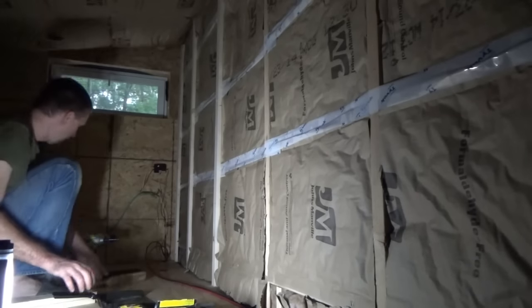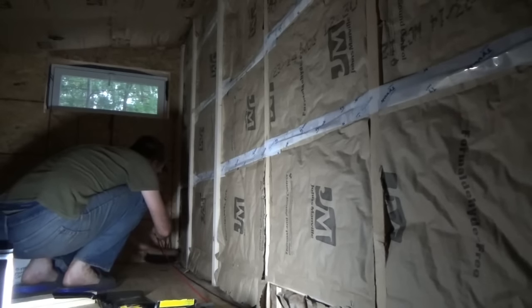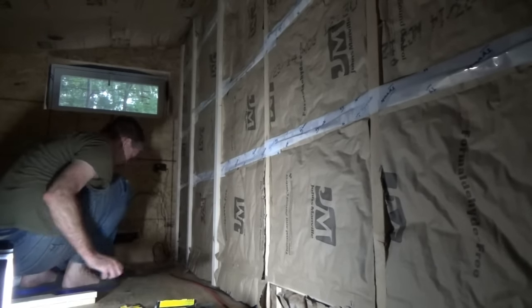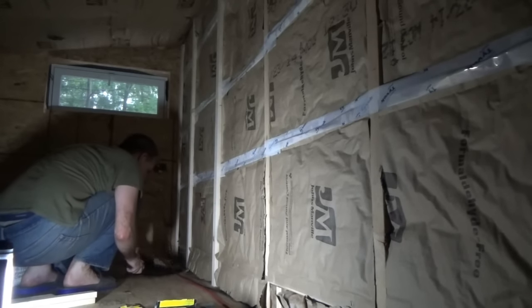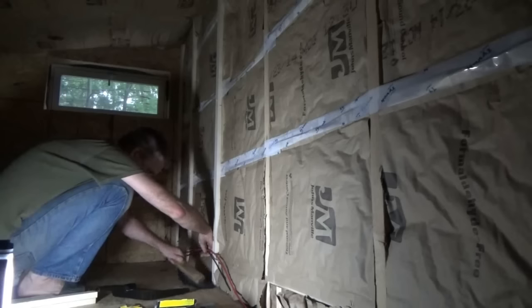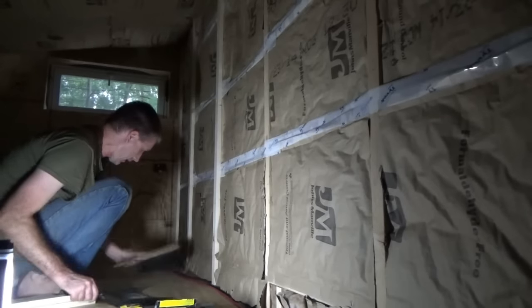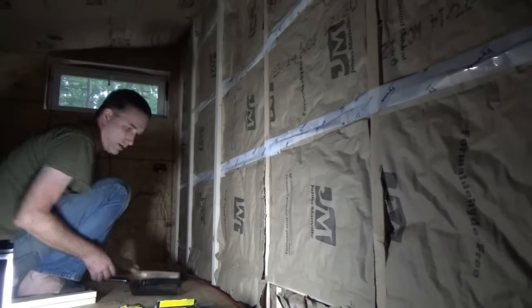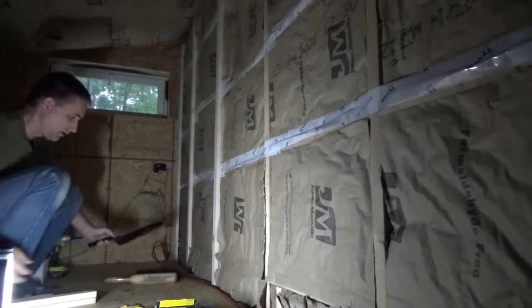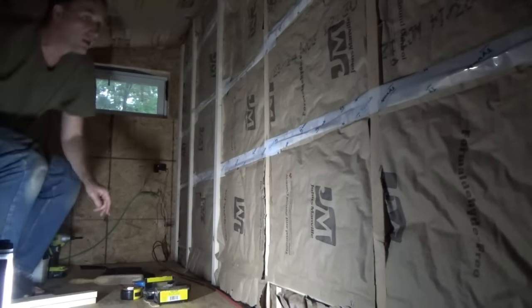I don't know what I'm doing there. Trying to salvage a little piece of wood strip. Now I'm cleaning as I go because I do have cats in here. So I am maintaining it, sweeping as I go along. Try to keep the dirt to a minimum. So, anyway, I'm going to put the rest of these furring strips up. You don't have to watch me do it all, but I'm going to do it, and then we'll put up the radiant foil.